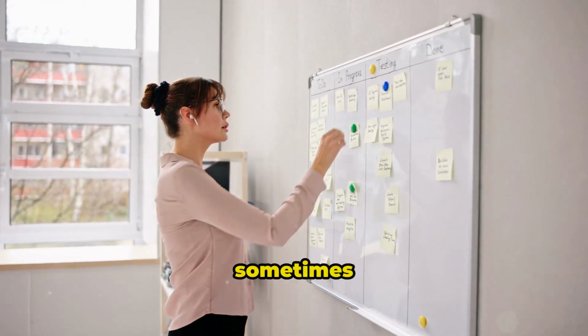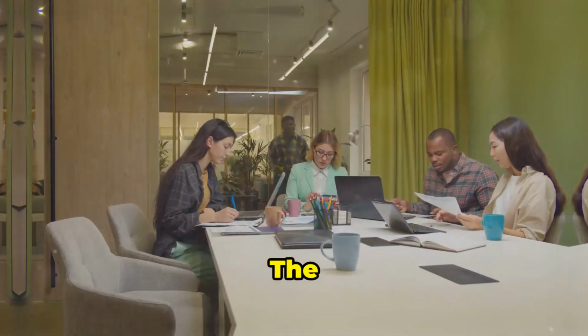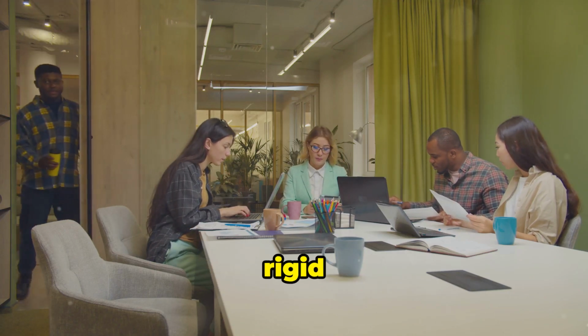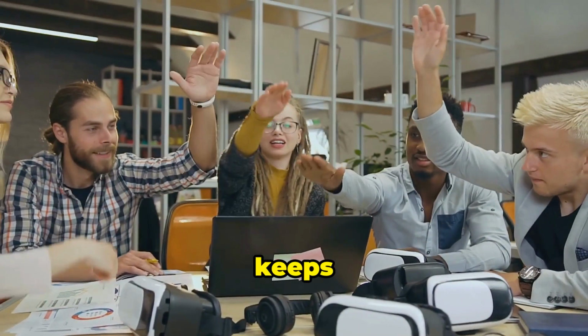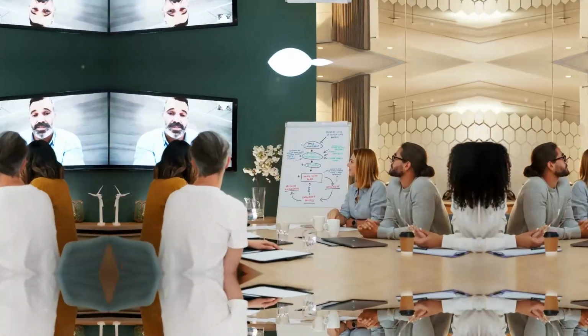Progress over process can sometimes mean bending the rules a little without losing the essence of Scrum. The key here is to not sacrifice collaboration and communication in favor of the rigid process. Focus on what keeps your team productive, engaged, and moving toward your project goals.